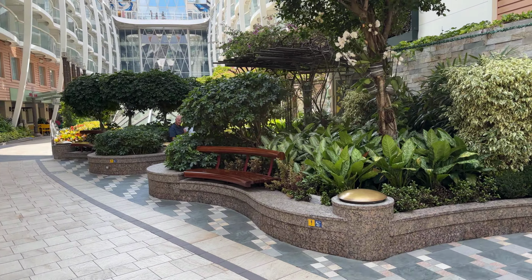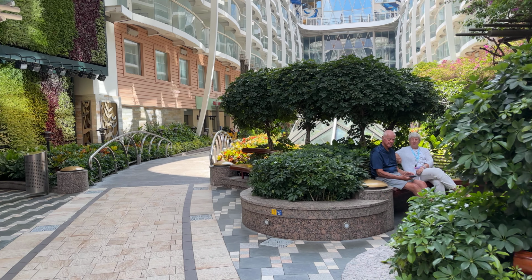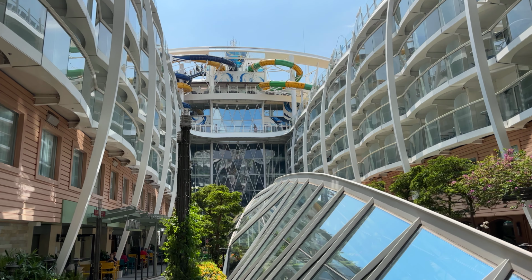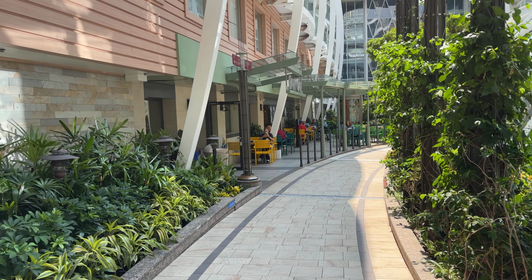Here at Central Park, all these plants, these trees, these are all real. That's right, real plants and trees here in Central Park. This little bridge thing here. Great view of like water slides up there. Up ahead is Park Cafe, complimentary restaurant. Great place to grab sweets.